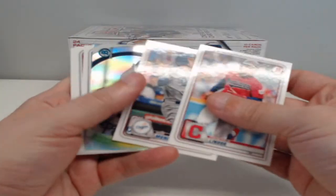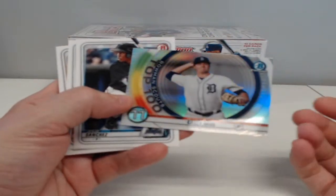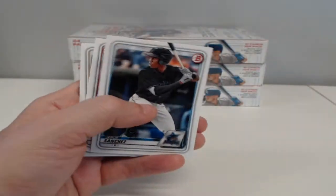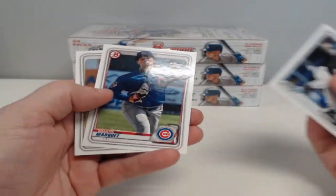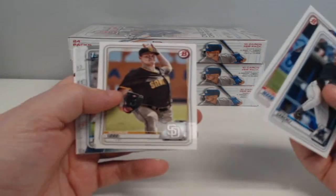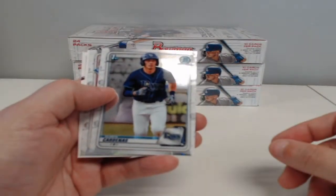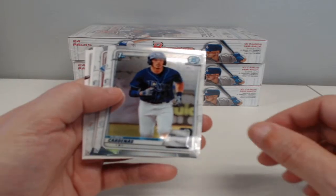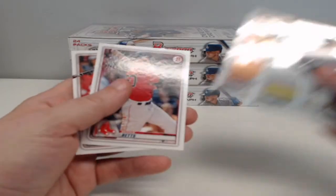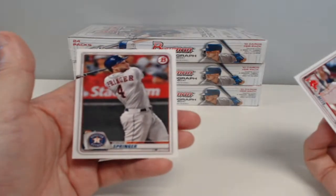Lindor, Muncy, Casey Mize, Bowman Scouts, top 100 for the Tigers. Sanchez, Marquez, and Mackenzie Gore. Now base paper. Cardenas, Bowman first. Amaya, chrome. Mookie Betts and George Springer.